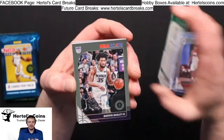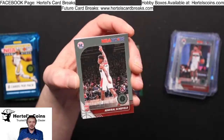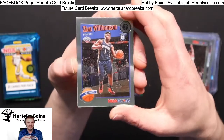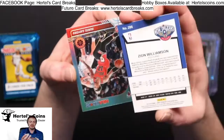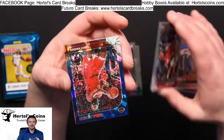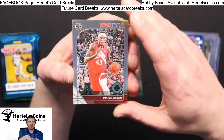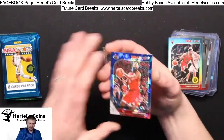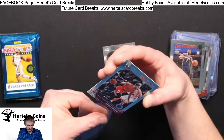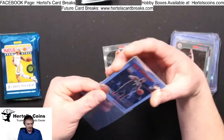Marcus Smart. Marvin Bagley. Emmanuel Mudiay. From the Jazz. Ethan Sheffield. Wizards. There we go. Tribute Zion Williamson. Another good hit for the Pelicans. Daniel Gafford. Silver. Rookie. James Harden. Blue Prism. And a Pascal Siakam. Silver. So we got our second Zion. A little bit better than the first base one.